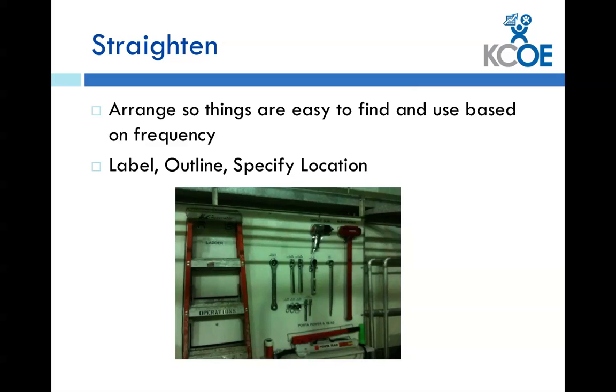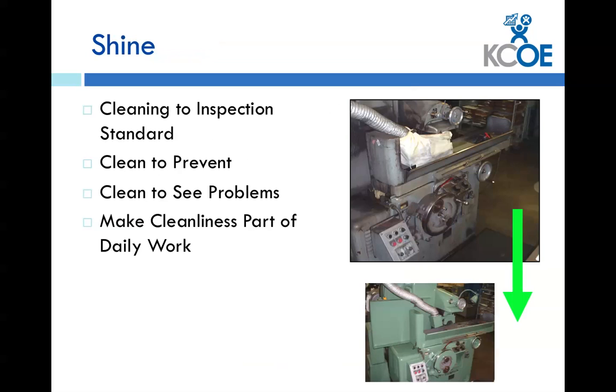And some really great creativity we've seen out there in our implementation projects with our clients about how to make sure that things are color-coded properly and labeled and specifically located.